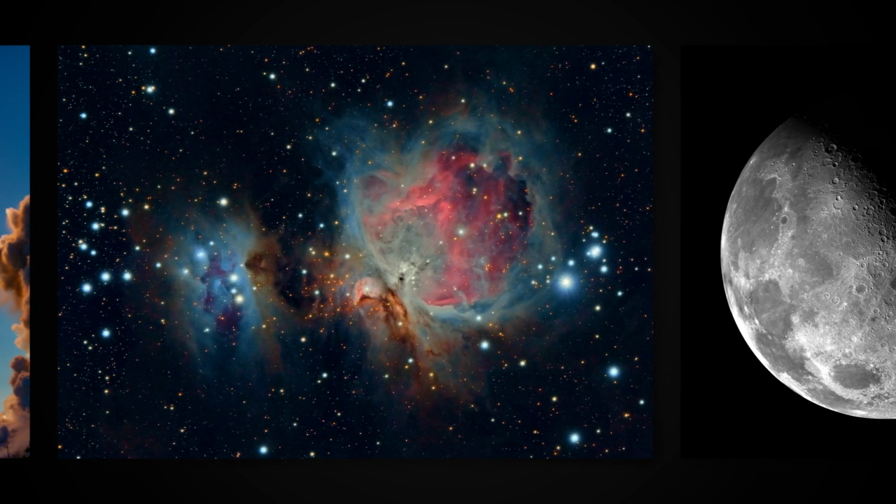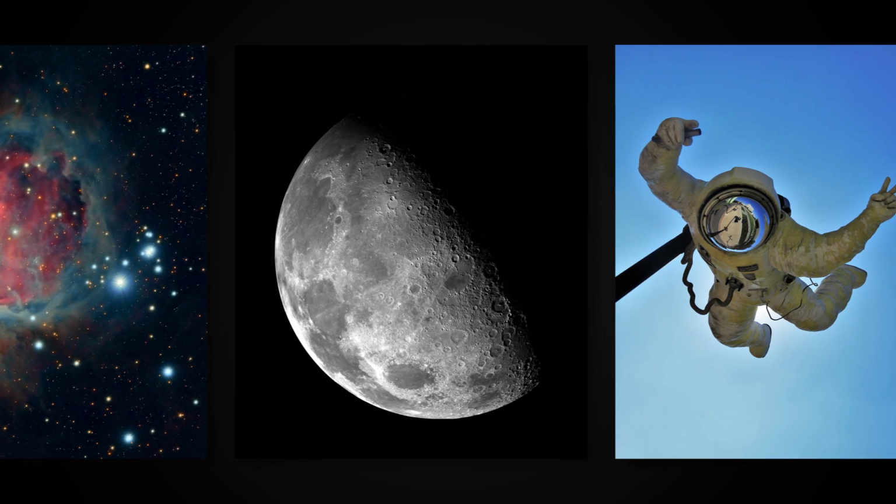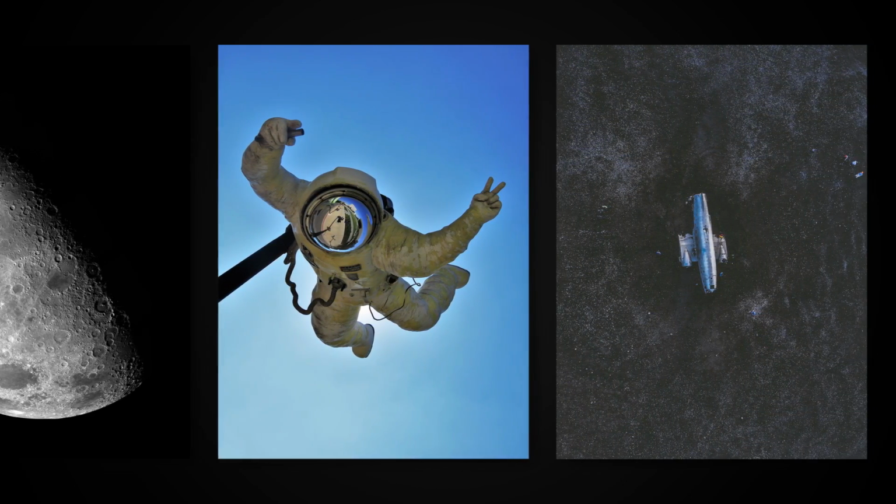Then we have the moon, which is more stuff to put in the sky. And then we have an astronaut, which is probably gonna be somewhere in the foreground. And finally we have this crashed plane, and I literally have no idea what to do with that, but we will see soon enough.